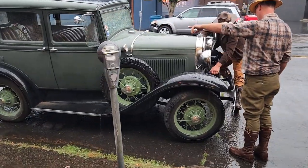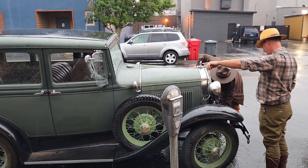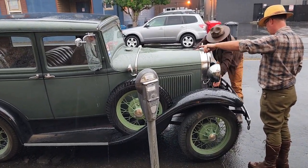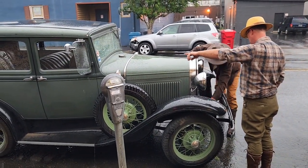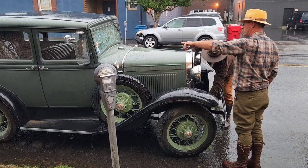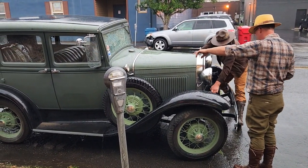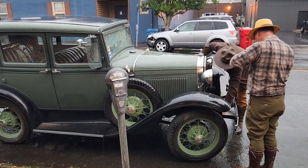Now here, one of the Model As that was with us had a small issue with the battery not charging, and so it had to be crank started at one of our stops. Fortunately, these cars still came with a crank. A lot of cars by the late 20s didn't come with a crank anymore, but the Model A still did, and fortunately that got us back on the road.